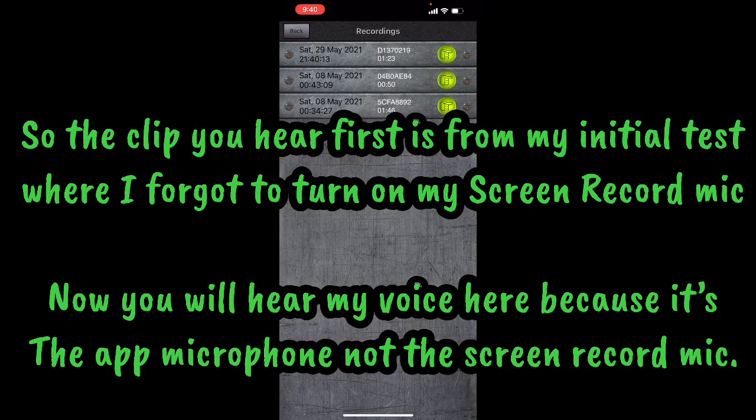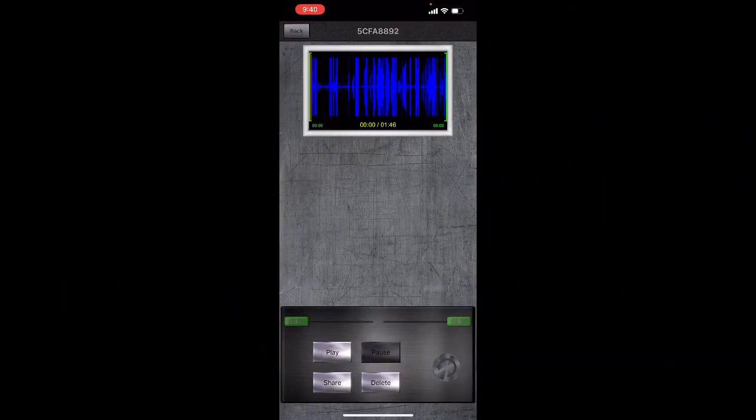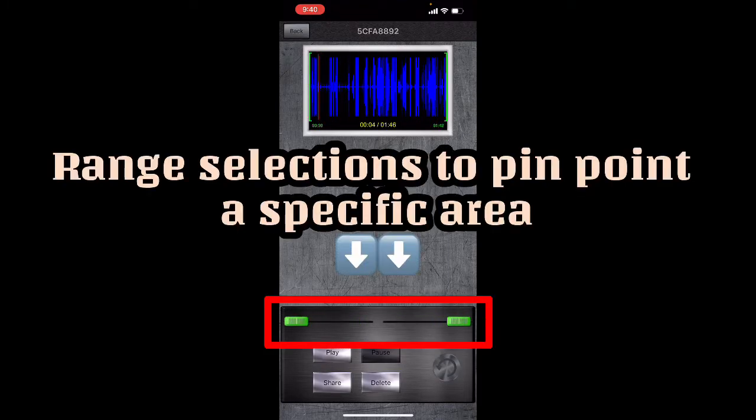So as you can see here, I have used this app before, but once again, I forgot to turn on my screen record volume. Alright, I'm going to record this audio. Could you come forward, please, and tell me... Okay, so that highlights spots. That gives you a range.